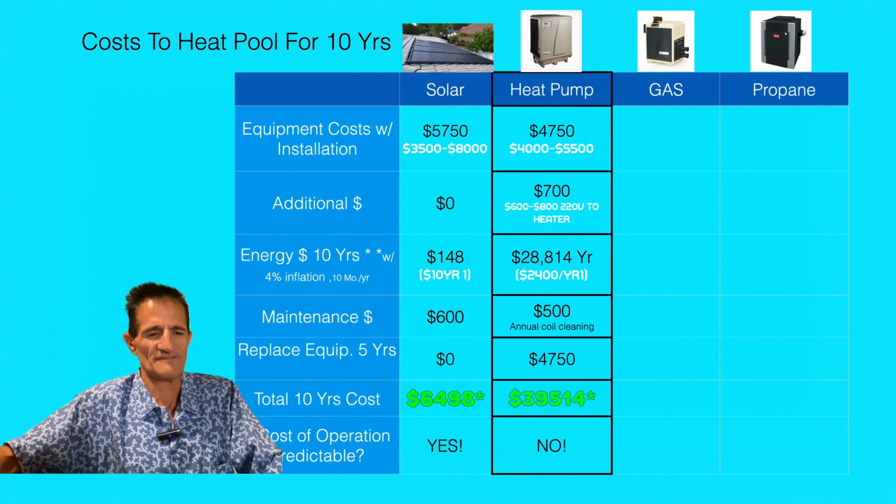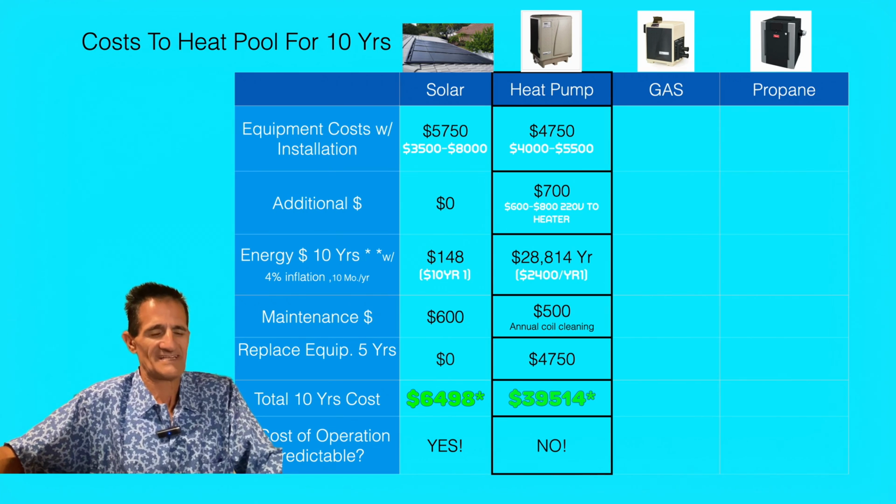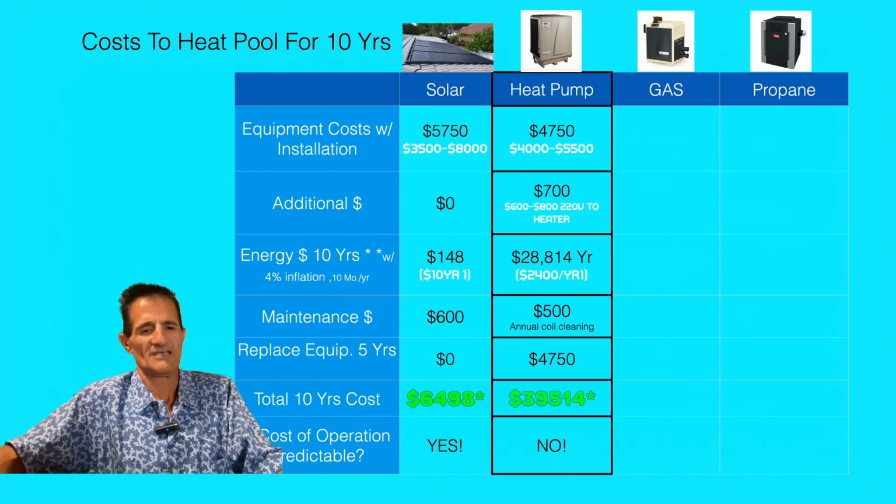With 4% inflation on electric, and we all know electric's been increasing, 9%, 12%, 15%. We got one utility here in Florida, they announced a 19% increase in electric rates. So electric rates are going up a lot more than this, but hopefully they won't go up that much in the future. But I'm being very modest with 4% inflation, by the way. But I'm figuring with 4% inflation, about $28,814 over 10 years.